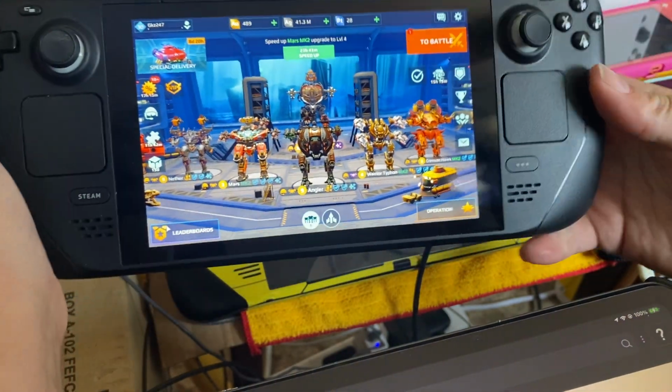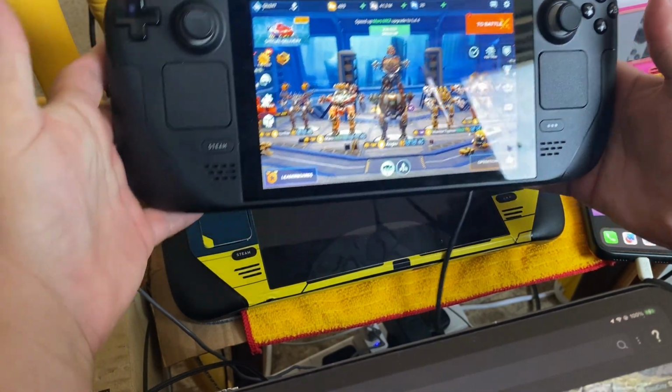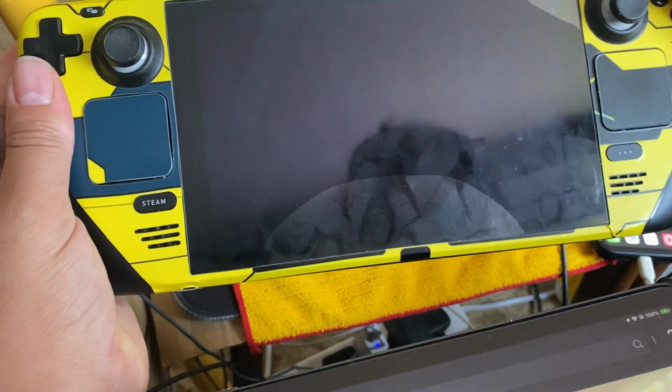Right, guys, so you've been watching that. This works on Steam operating system, SteamOS. You do not need Windows to play War Robots anymore. You can play this on your Steam Deck. Yay, happy days.